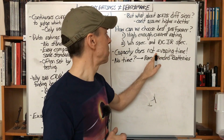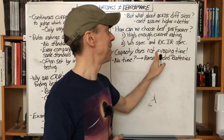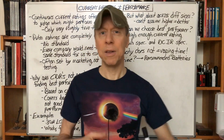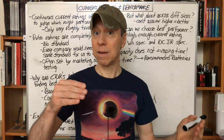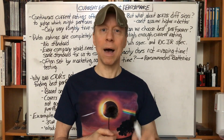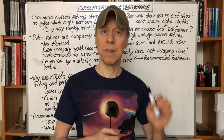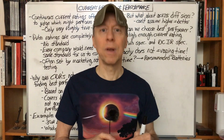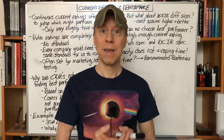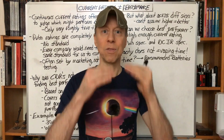As I've spoken before, the capacity does not equal your vaping time. What's great about the watt-hour spec is I do it at like 10, 20, and if I can, because it's within the rating, 30 amps. So you can actually look up the actual delivered energy at different current levels, pick the one that's closest to the way you want to vape with that battery, and find out how it actually runs at those current levels.